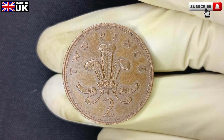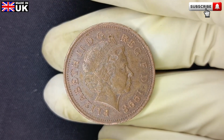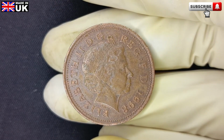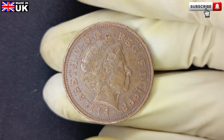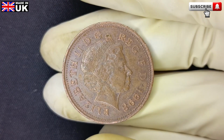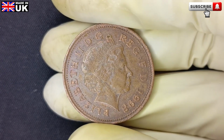It was a time when coins were not merely tools of commerce but also subtle storytellers, bearing the marks of an empire's continuity and change. Among the jingling handfuls of copper and silver, the 2 pence coins quietly continued their journey, often overlooked, but not the special ones from this remarkable year.